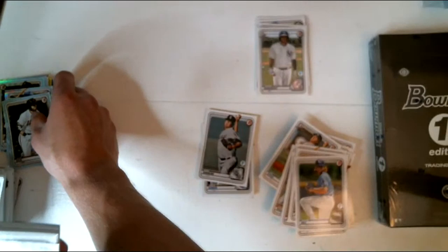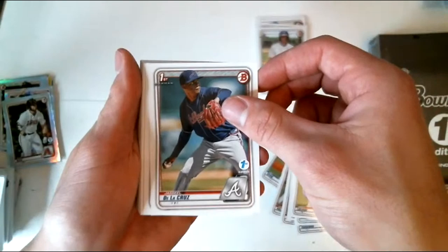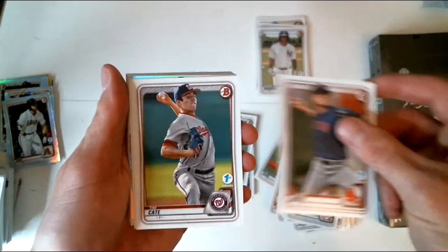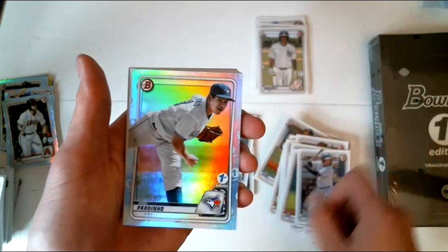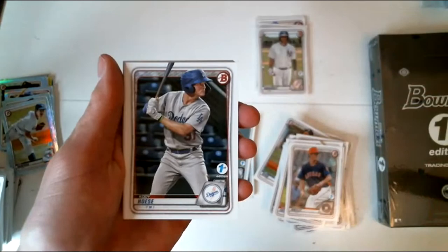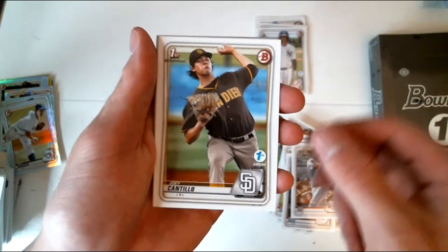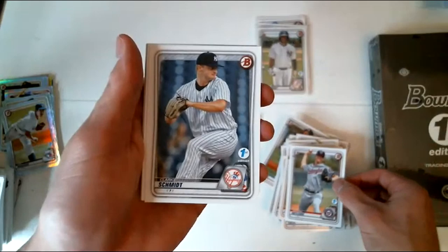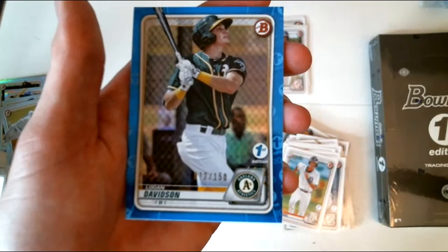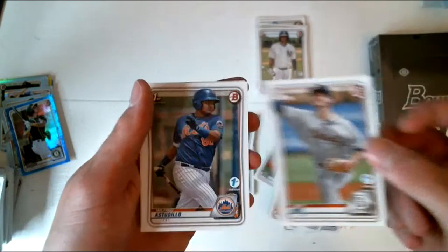All right, Marco Luciano, Gilberto De La Cruz, Bryson Stott, Austin Beck, Adley Rutschman, Davis Garcia, Tanner Houck for the Boston Red Sox, Tim Cate, Antonio Cabello. Our next foil is Eric Pardinho for the Blue Jays. Nolan Jones, Forrest Whitley, Cody Hosse, Joey Bart, Joey Cantillo, Spencer Howard, Jackson Rutledge, Clark Smith, Ulysses Borkowski. Once again, I'm sorry, sir. Logan Davidson, blue foil, numbered to 150 for the Athletics. Casey Mize, Wilfredo Astudillo, Tyler Freeman.